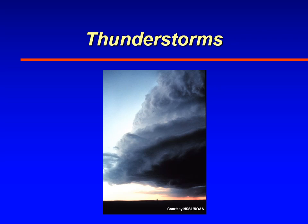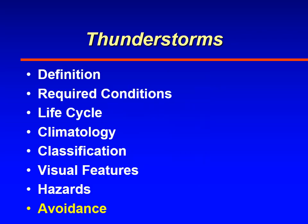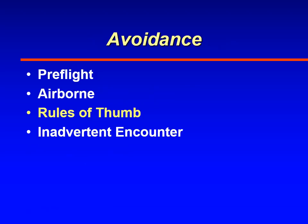Hello and welcome to our discussion on thunderstorms. In this video, we're going to talk about thunderstorm avoidance. Specifically, we're going to look at the rules of thumb for thunderstorm avoidance, as well as how to handle the aircraft in the case that you inadvertently encounter a thunderstorm.